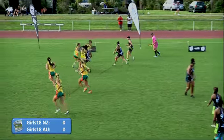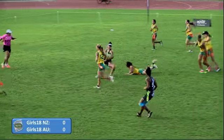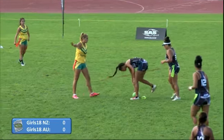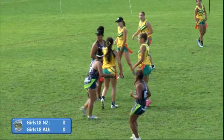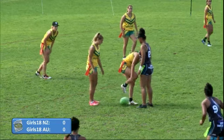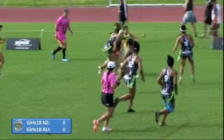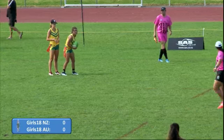Bit of a netball pass there over the top. And some nice little footwork there from New Zealand, their number 3, Rona Letitia Farafara. And it's a handover. Nice defence from the Australians there. New Zealand just closing the gap on defence there.